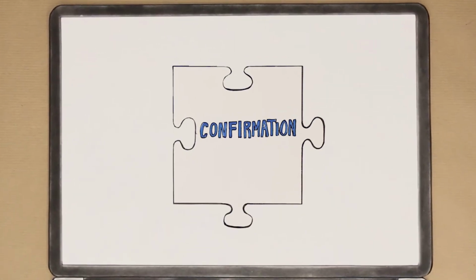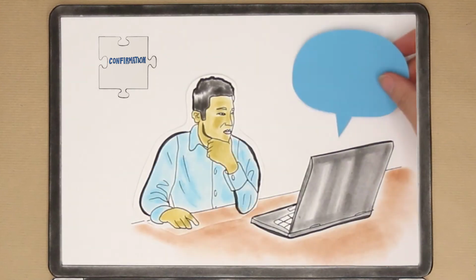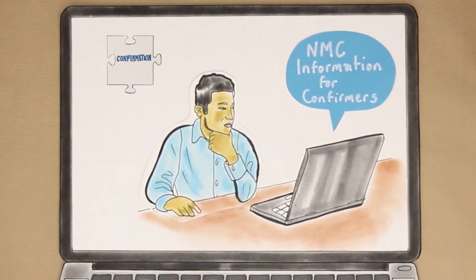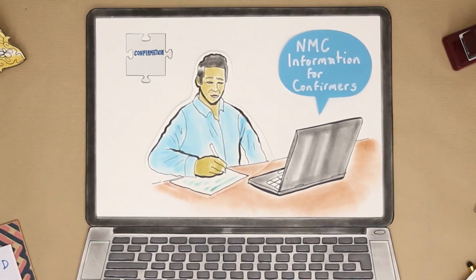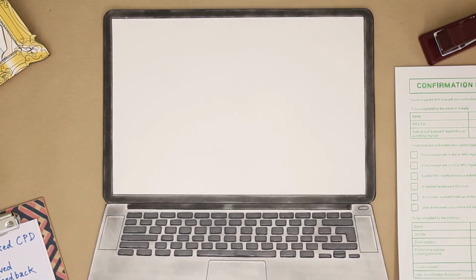As the NMC recommends, I've asked my manager, Mr. Smith, to act as my confirmer. He looked at the NMC information for confirmers as guidance before we met, and then I took my revalidation evidence to show him on the day. He then completed the mandatory form to confirm that I had met the requirements. I'm now ready to revalidate.